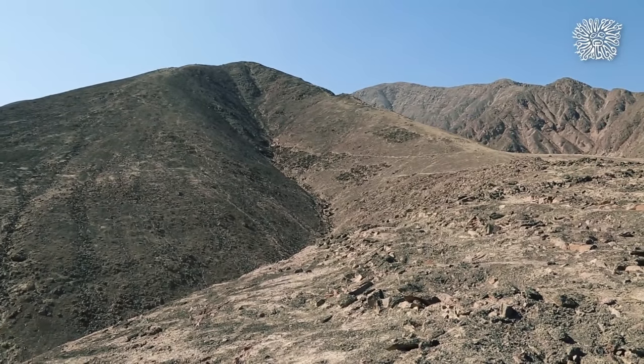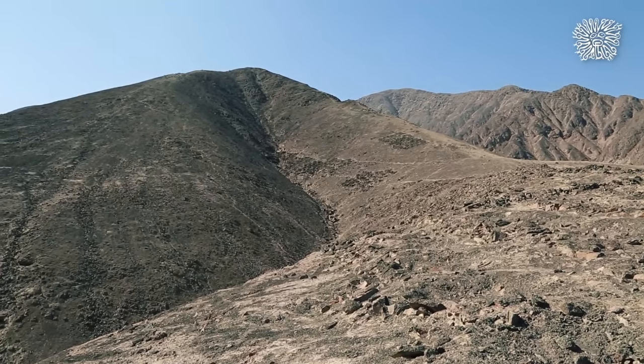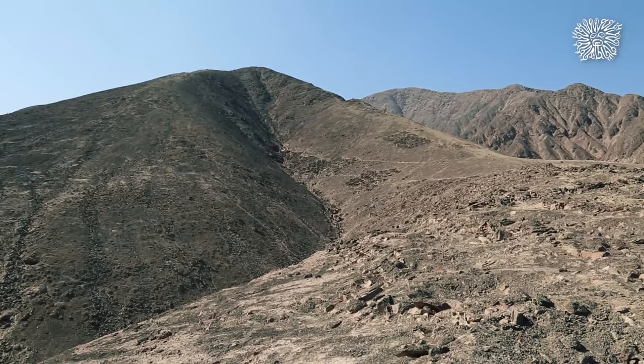Those dark spots are a part of the road that runs into a small canyon over there.